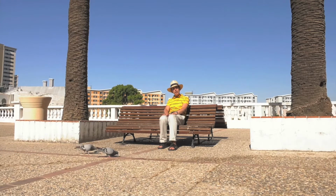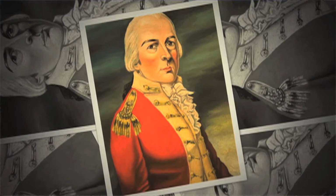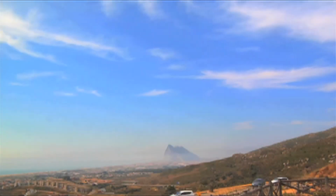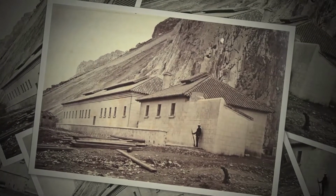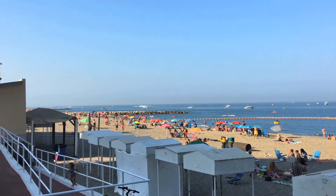The result of this was that at the end of the 18th century, General O'Hara, when he was governor, decided that the slaughterhouse and the meat market had to be moved. He built a new slaughterhouse on the neutral ground. The location of the slaughterhouse in the 19th century was in this area, where the Motor Vehicle Test Centre is today. Here, there was no longer a nuisance. All the waste could now be thrown into the sea at Eastern Beach.